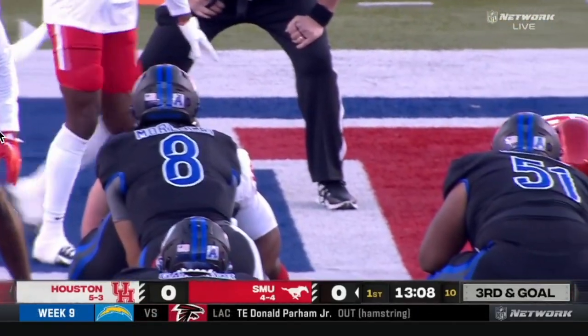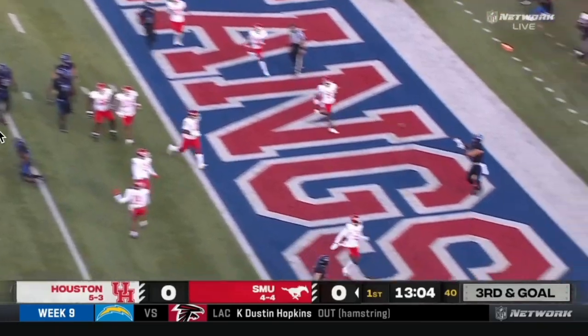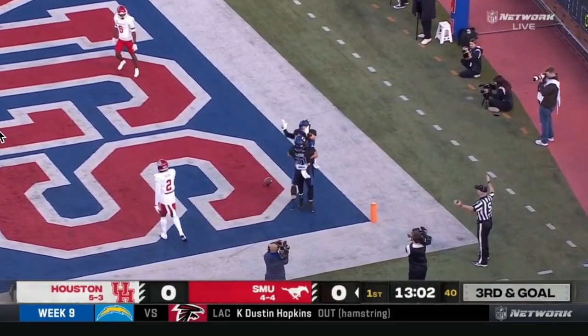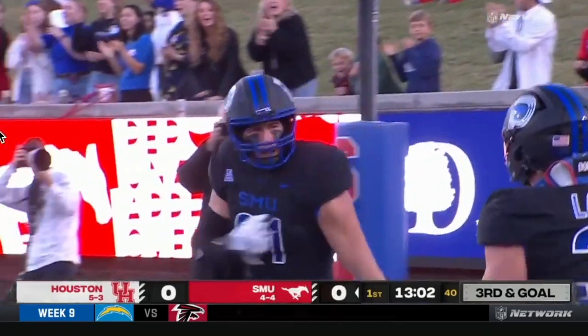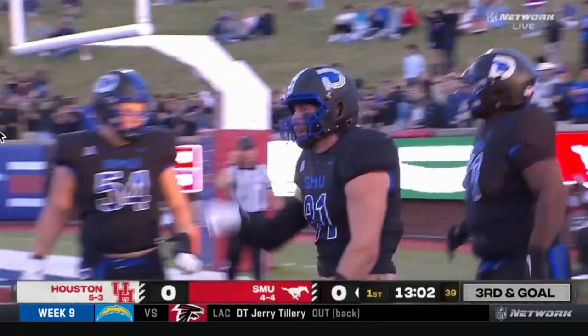See if Houston can stand up here on third and goal. Mordecai rolls, looking at the back of the end zone, and a touchdown on the opening drive. Ben Redding on the receiving end to kickstart the scoring in this one.